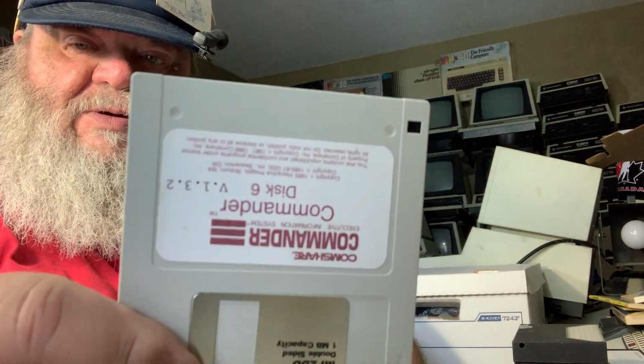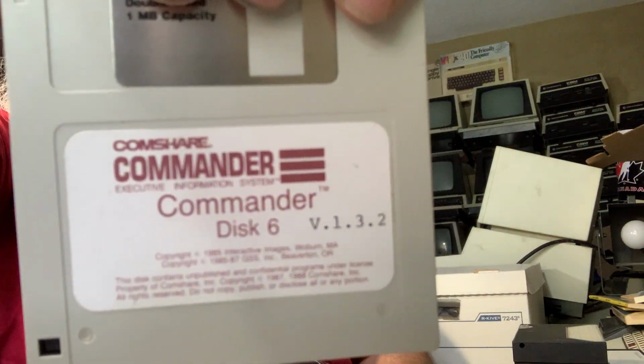Anyway, as I say, some of these may be for the Amiga. Some of them may not be. DOCS A64. Disk 2.0. C64. Oh, A64. Workbench. Interesting. A64. Package. A64. DOS util. No idea. A64. Workbench. Can't read that. Oh, what is this? ComShare Commander, Executive Information System, Commander Disk 6, version 1.3.2. Never heard of that. No clue what it is. It has the sound of something Amiga-like when it has something like 1.3.2, like this.